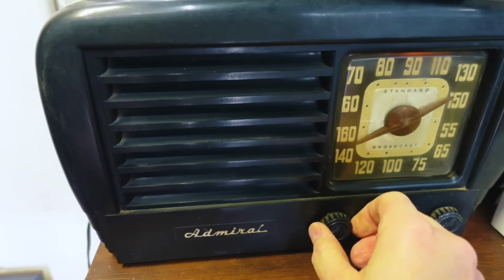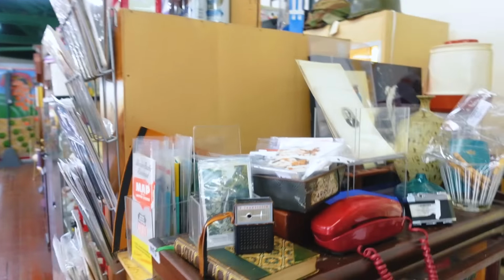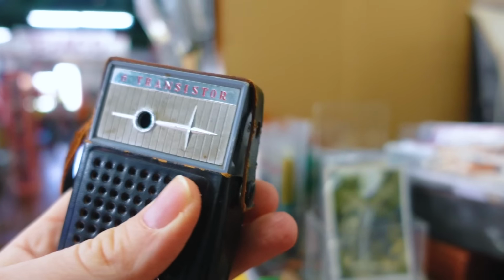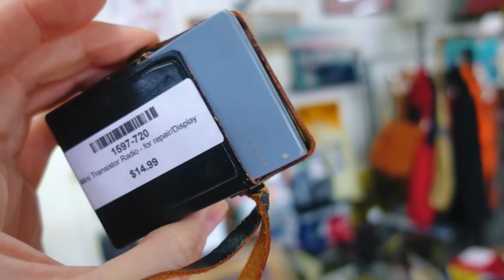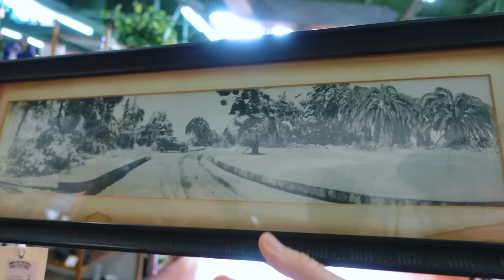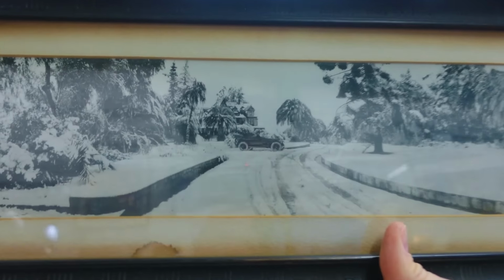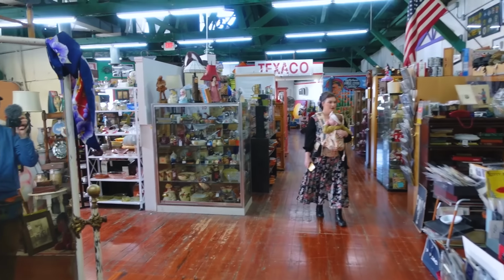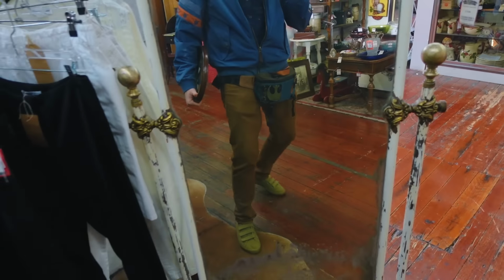Attention, flight crew, attention. I made it worse. There's some cool stuff over here, some vintage fun things. Some vintage fun things, that's how I call it. Yeah, well, I don't know what this is. A 6 transistor. Mini transistor radio. Yeah, I know. Oh, it's $100. Oh boy. Redlands, oh wow. Ready to go downstairs? Yeah, let's go downstairs.